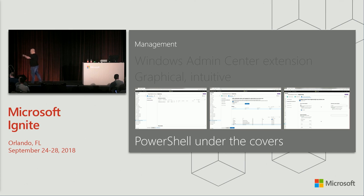Under the covers of Admin Center is always PowerShell. Always. So if you like PowerShell, and you're not making fun of it like I am, and I do actually love PowerShell, it's still there and available for you to do automation, scripting, bypass all this, write your own front end. We don't care. That's the whole point.